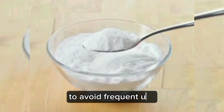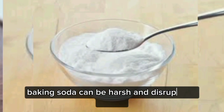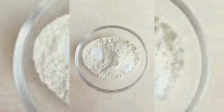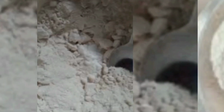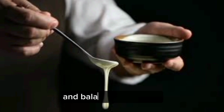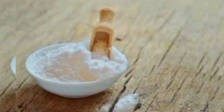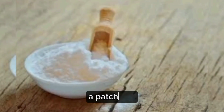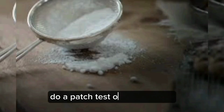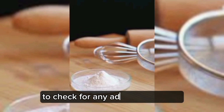Avoid frequent use. Baking soda can be harsh and disrupt the natural pH balance of your hair and scalp. Use it no more than once a month to prevent overdrying. Conditioning. After using baking soda, consider using a mild conditioner to restore moisture and balance to your hair. Patch test. Before using baking soda on your entire scalp, do a patch test on a small area to check for any adverse reactions.